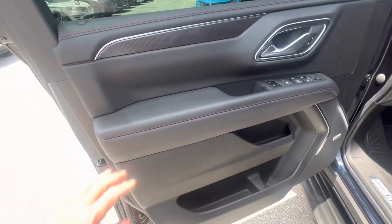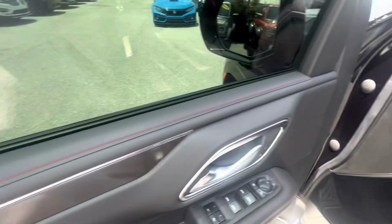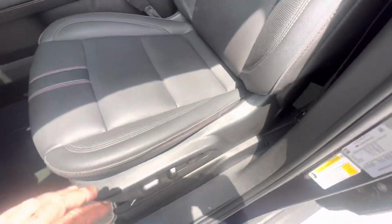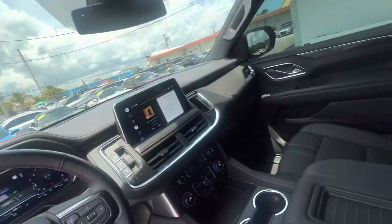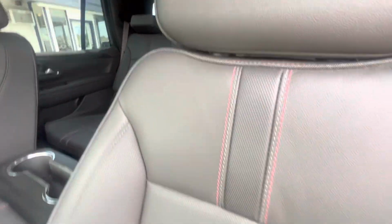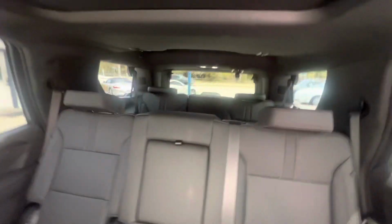Coming to the inside, what we're looking for here is excess wear and tear on these panels where you have a lot of human contact. So just make sure that we don't have any surprises here. Everything looks good on these seat bolsters. Steering wheel looks great. Center console. Wow, what a cool looking, nice interior, red stitching in here mixed with gray in those black seats. Looks nice. Got the big pano roof.